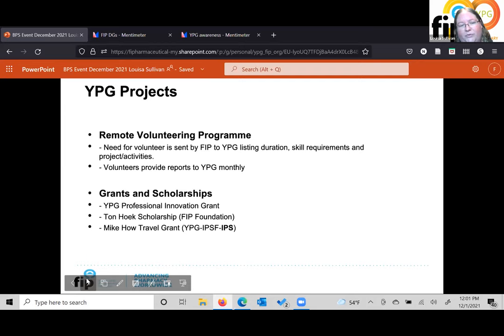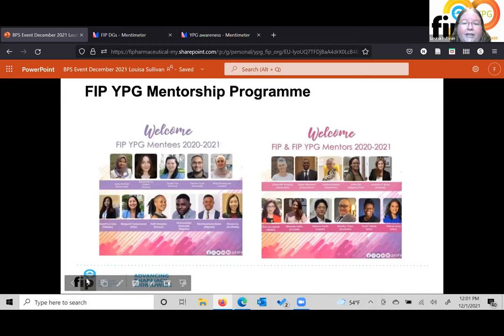We also offer various grants and scholarships that will help with travel expenses to attend the FIP Congress and even do some research, which is pretty cool. Here's our current mentorship program, mentees and mentors. So our mentees are YPG members, and then the mentors, some of them are also YPG members, and a lot of them are FIP leaders.